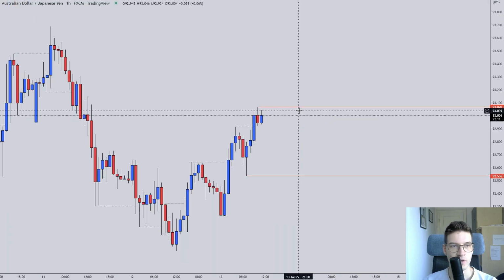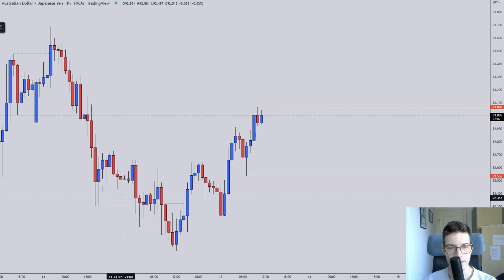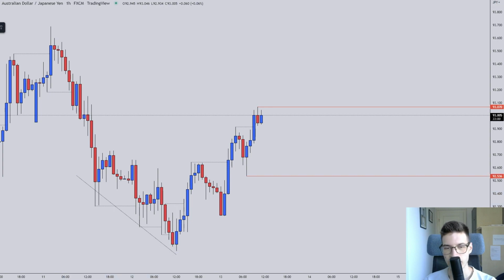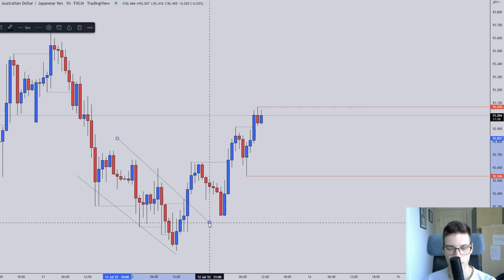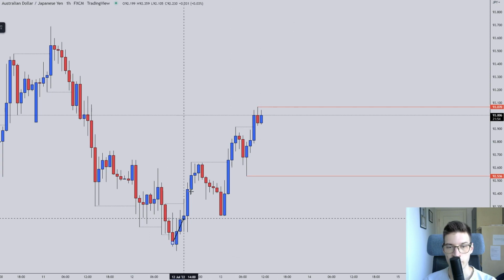And now for the Aussie and the Japanese yen. So this one is also looking very good. It's looking really nice. We did have this descending structure. It's not the cleanest descending, so it was not that high probability, but the momentum up was good.